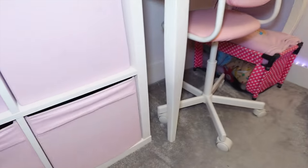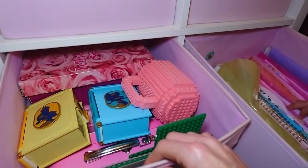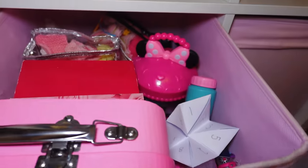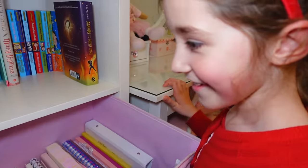But also over here, Bells, look, I've organized your folders. Yay. And I've organized these. This is more organized, it doesn't look it, but it is. Also, same here, a bit more organized. And ta-da! Organized my junk box. I did organize your junk box.